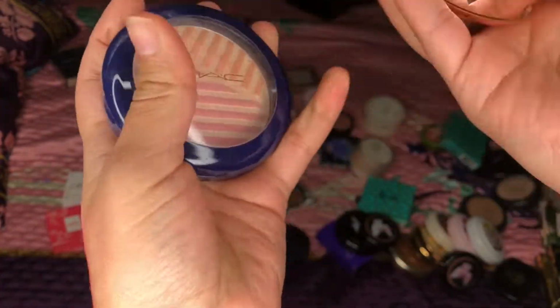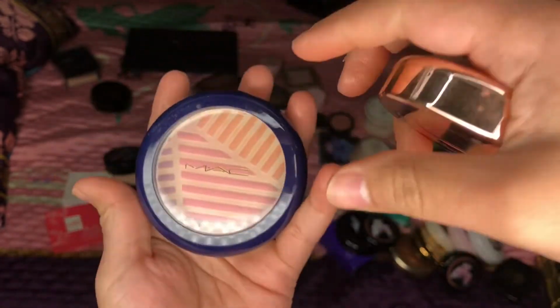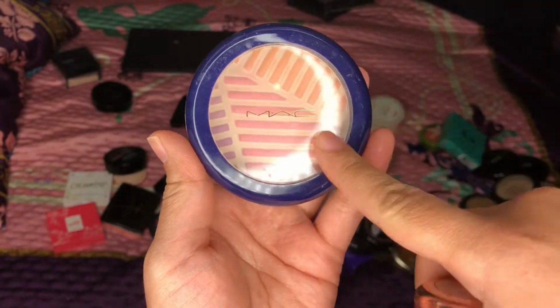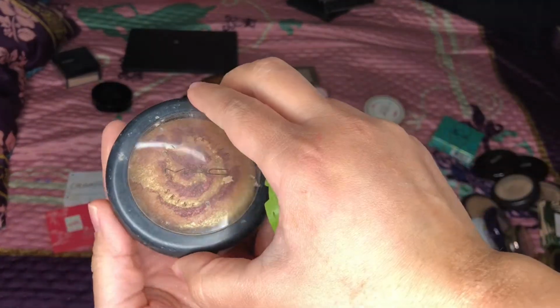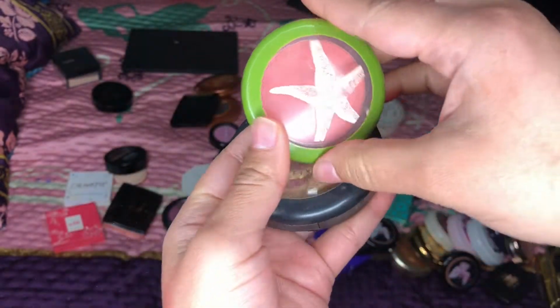I think this is a cream base, cream color base. And then this one too. See how I love collecting makeup like this that looks different. This is like a mineral light skin finish too. Look, I love the swirl of it, so I love those.